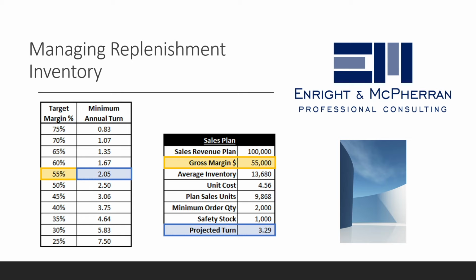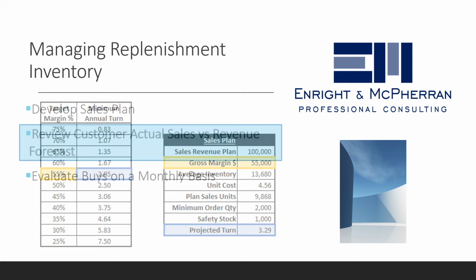As an example, we chose 55% as the targeted margin. That was plugged into the sales plan, which also accounts for the minimum order quantities and safety stock to project the expected turn rate for this product at 3.29, which is a full turn better than the minimum turn of 2.05. That means the basic requirements are met to manage this product as replenishment inventory.